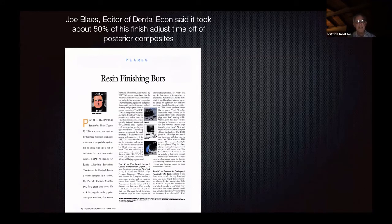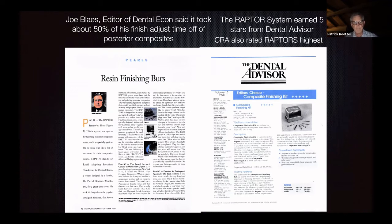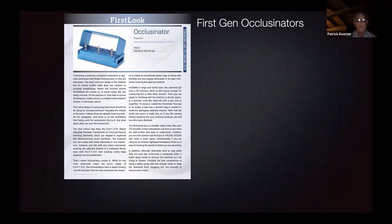By the way, Joe Blaze used his Raptors and he said about 50% of his finish time was taken off the posterior composites. Dental Advisor gave us the highest rating, 5 stars, for the Raptor system. The problem is, CRA also rated Raptor size. The problem with it was we couldn't safe edge and safe stop it. So the first generation of Occlusionators came out.